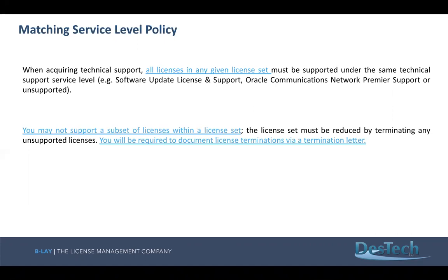So you have a total of 100 processor licenses for the database. Then Oracle would say either all the 100 licenses need to have an active support contract, or none of them should. You can't say towards Oracle, I only want 1 or 2 processor licenses with an active support contract and the rest without. Because of course, Oracle would want to avoid that you only pay for 2 licenses, but apply the benefits like security patches, bug fixes, but also updating the software on all the 100 licenses. And that's why in this matching service level policy, Oracle requires everything under support or nothing.